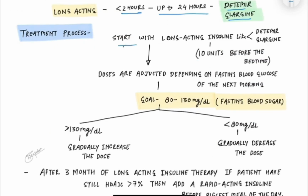Treatment process: start with long acting insulin like detemir and glargine, 10 units before bedtime. The dose is adjusted depending on the fasting blood glucose the next morning. What is the goal of insulin therapy treatment? It is 80 to 130 mg/dL fasting blood glucose.